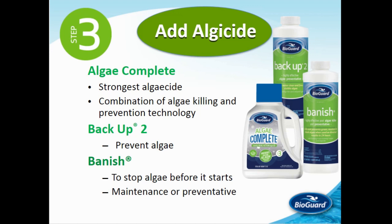Banish is a highly effective copper-based algicide and really good at both prevention and maintenance. Most of the time it's used as a troubleshooter, a product to be used when you already have an algae bloom, but it could be used as a maintenance product if you chose to. So if you don't want to do Algae Complete, Backup 2, Banish, those are options for you for your step 3. Again, your Bioguard dealer can help you determine which algicide is best for your situation.